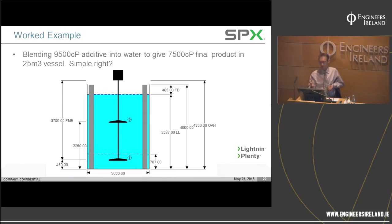And this was a nice example that one of the guys from, I think it was Holland, brought with him. And it's nice because on the face of it, that looks about as easy as it gets in terms of mixer design, because mixers are designed to do blending, and this is just a simple blending of 2 things. You've got a tanker with some water in. I think it was 5 meter cubed of water that you were starting with, and you're adding an additive at 9,500 centipoise, so relatively thick, and you're adding that to the water, and you finish up with a finished product which is about 7,500 centipoise. You've got a 25 meter cube vessel, and that looks, as I say, about as simple as it gets. So if the software is any good, it should be able to eat this for breakfast.